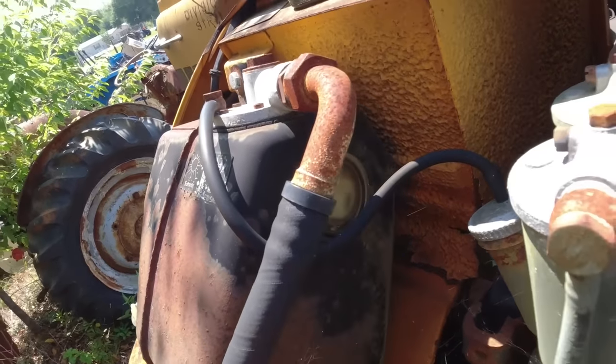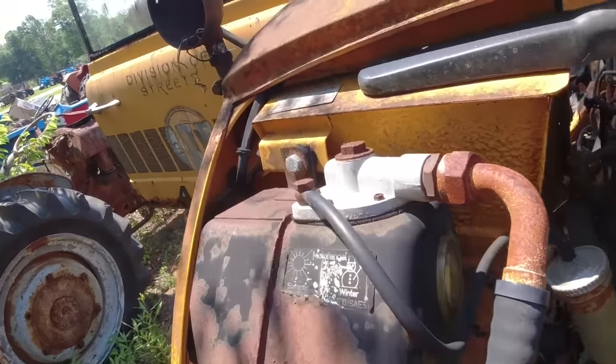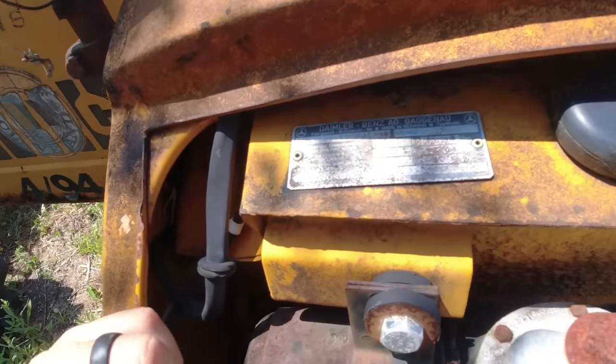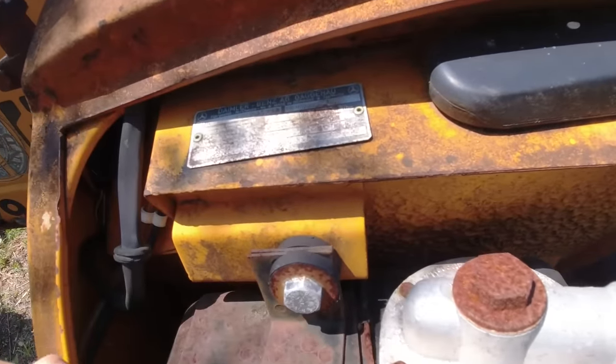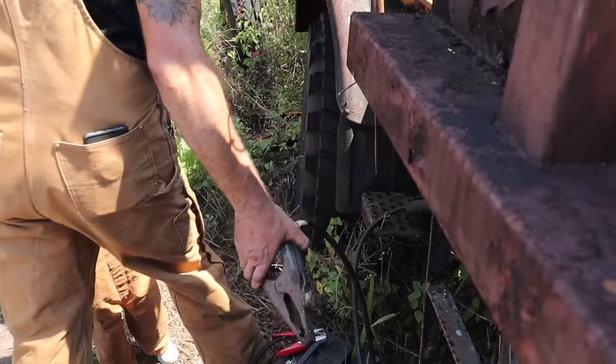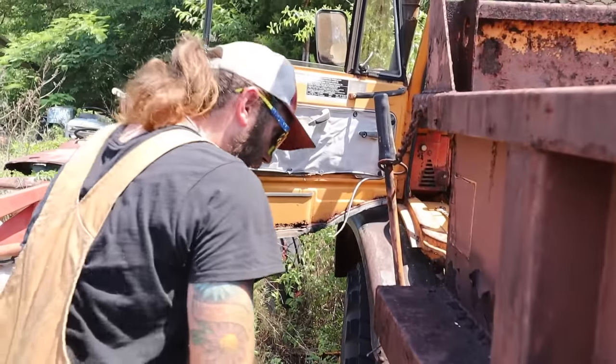This tank is empty, whatever it is. Unimog 405. It got hot right there. Hey, Sugarfoot, you want to back up a little bit? Daddy's doing business.